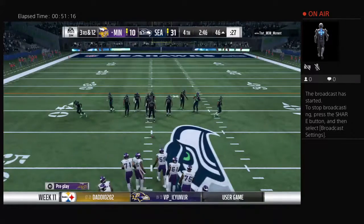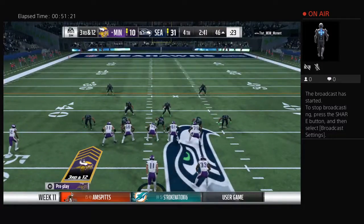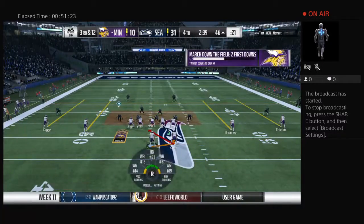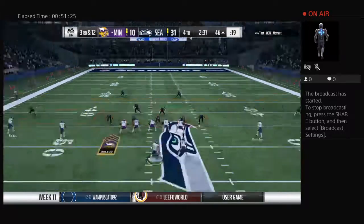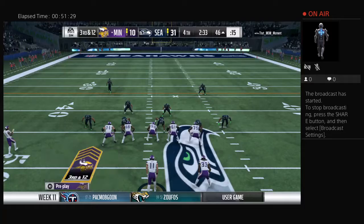The Vikings on third down. They've converted just 2 for 6 thus far. This is third down and 12.